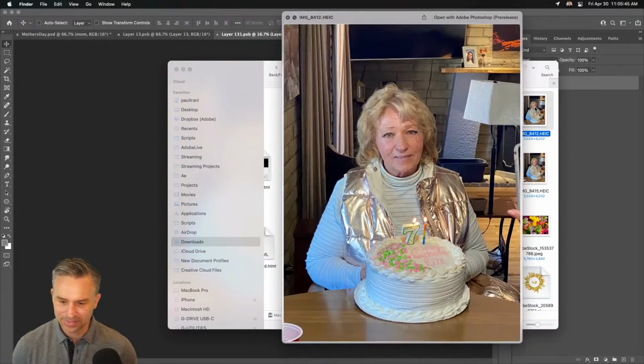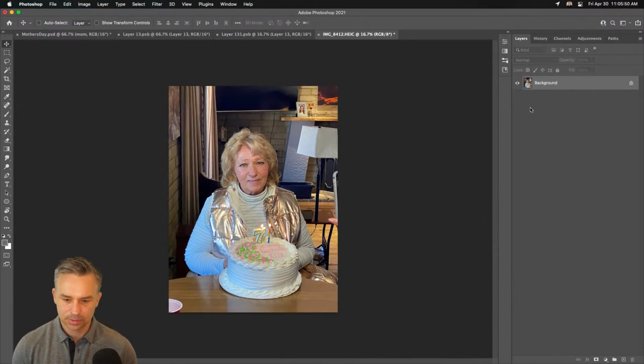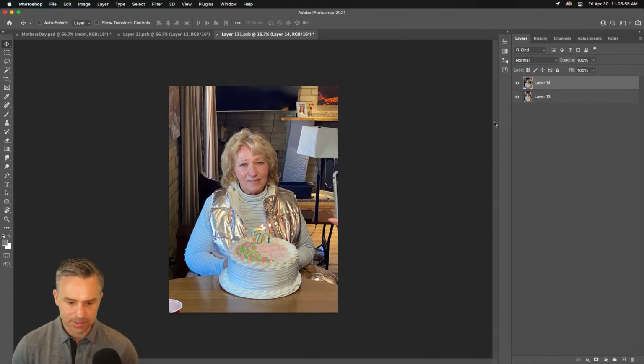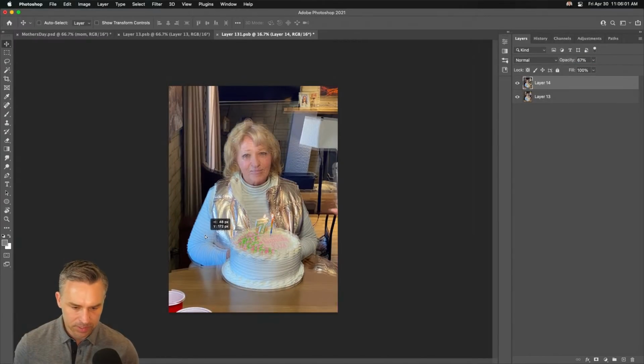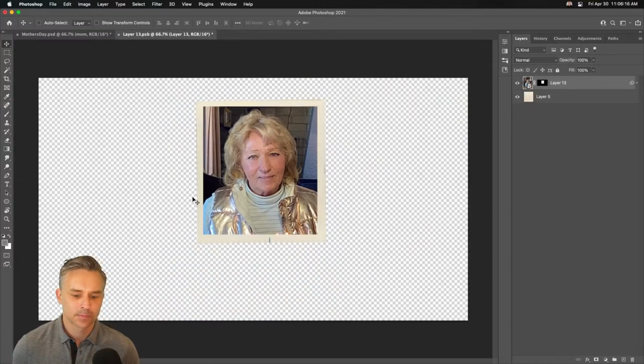Let's just see if we could find one. Okay, maybe this one might be a little bit better. Open it up, copy, paste, move her into position. The reason I'm lining up her eyes is because I have that smart object and the Camera Raw Filter associated with it. There we go. I'm going to show you what we can animate. We can animate so many things. I'm going to bust through this so fast, guys.